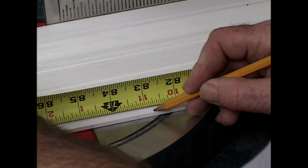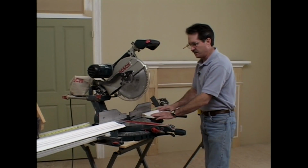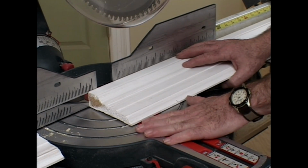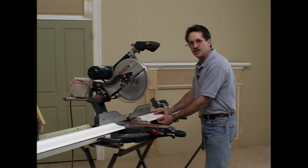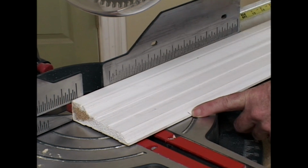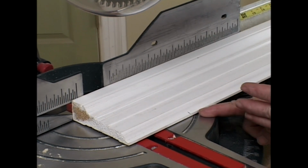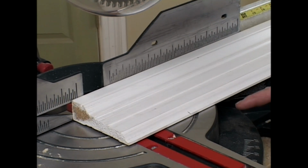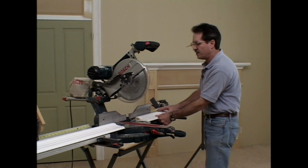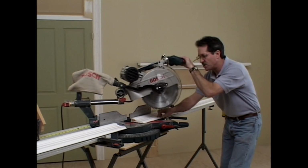When I measure casing, we wanted this piece to be 82.75. First, notice that the casing's sitting flat on the saw like this, the way it's going to sit on the wall. Casing always sits flat, right on the base of the saw. And the other thing to remember about casing is you always want the short point, where I made this measurement mark, toward you, not against the fence. If the short point is toward you, you can guide the saw blade right into the mark. If the short point is up against the fence, then you can't see it when you guide the saw blade into the material.